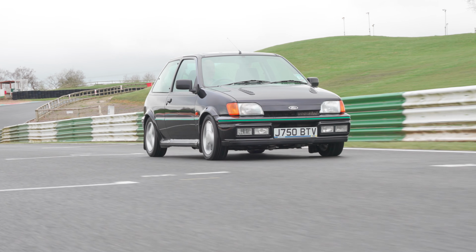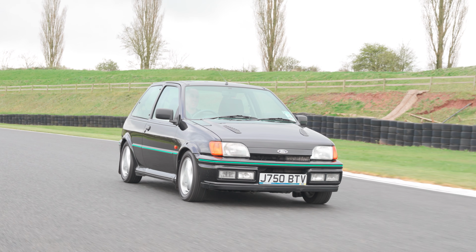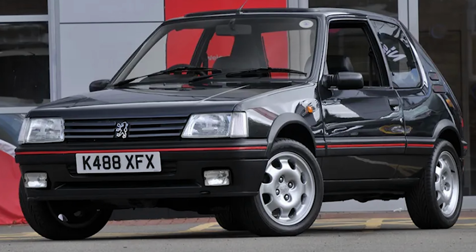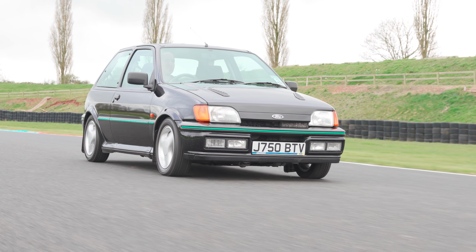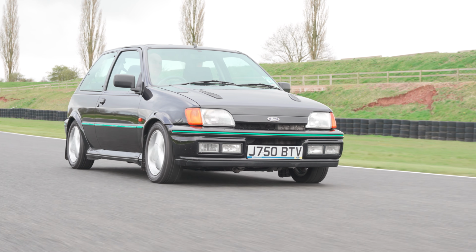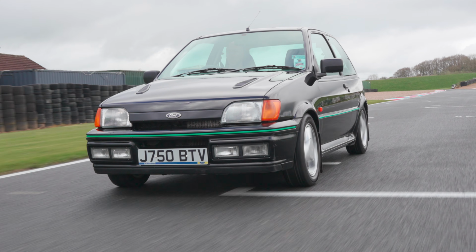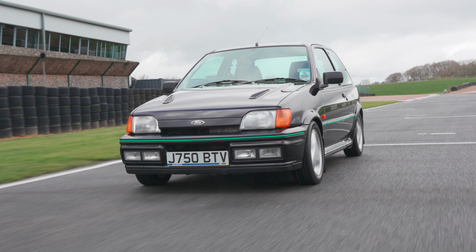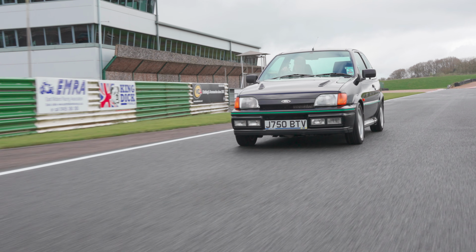Now, this was, for its time, a quick car. 130 horsepower, 0 to 60 in 7.9 seconds, which was comparable with a Peugeot 205 GTI 1.9, but where it really was strong was in the 30 to 70 zone, and it was three-quarters of a second quicker than the 205. And you can really feel that mid-range shove. There's a lot of torque to play with, and it's a quick car. It's worth remembering at the time, of course, that it was the fastest Ford this side of a Sierra RS Cosworth.